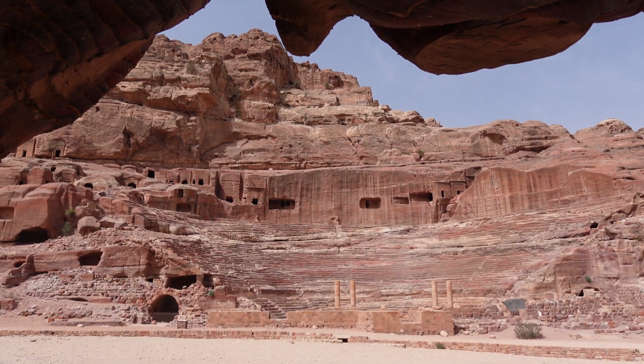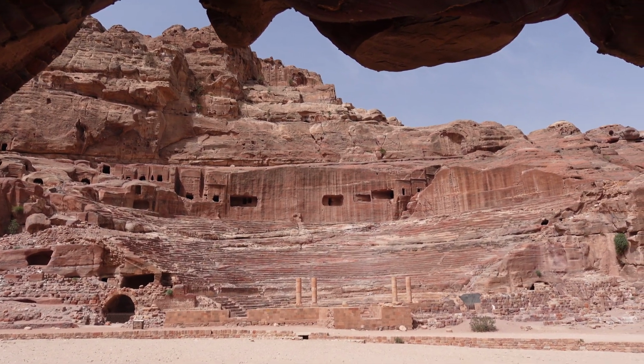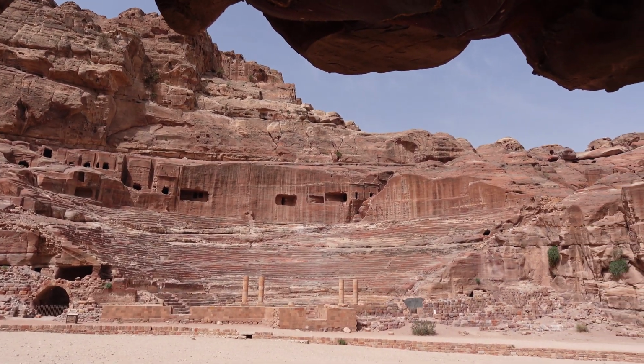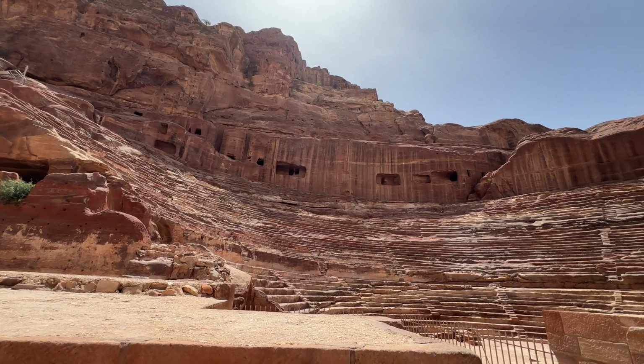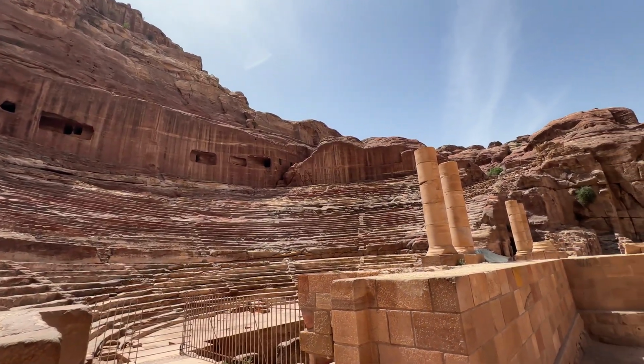So this is the theatre. This is the only one of its kind left in the world. Because it was carved out of the stone, it's managed to hold it because it's not been built as a separate thing. It's actually been carved out of what is naturally here. So that is the only one in the world that still exists today.